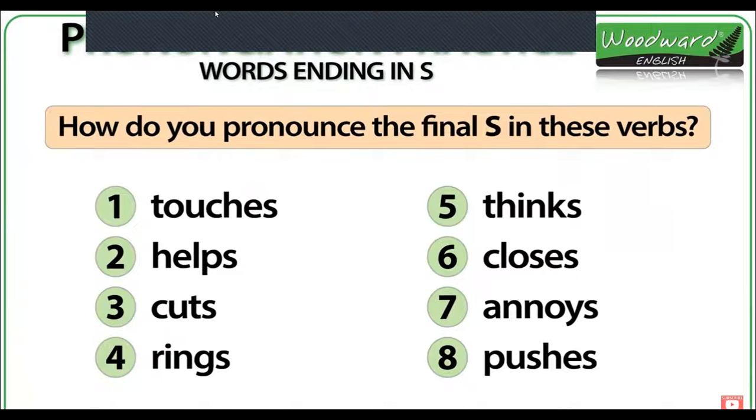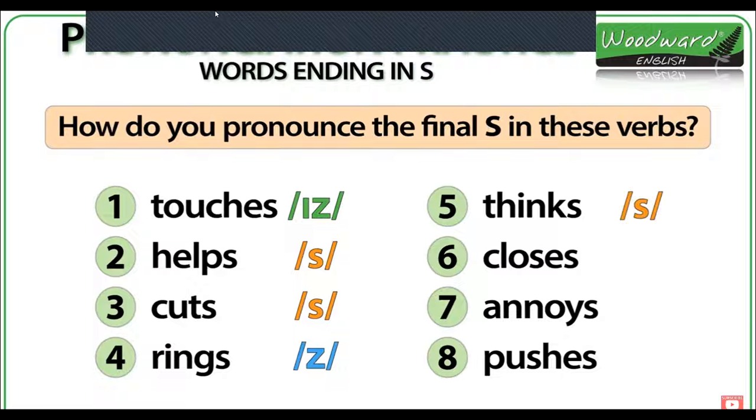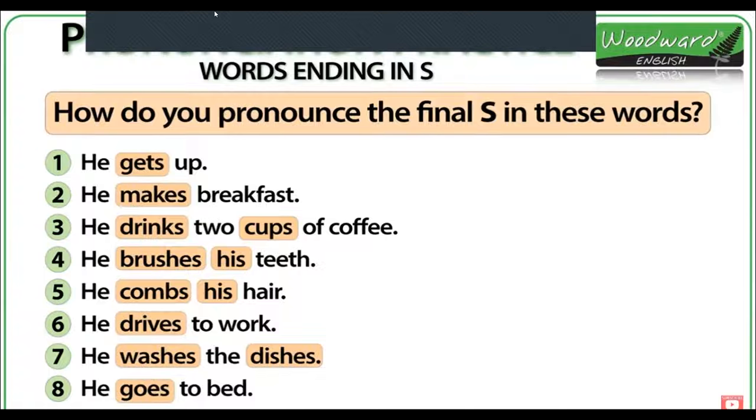How do you pronounce the final S in these verbs? One, touches. Two, helps. Three, cuts. Four, rings. Five, thinks. Six, closes. Seven, annoys. Eight, pushes.